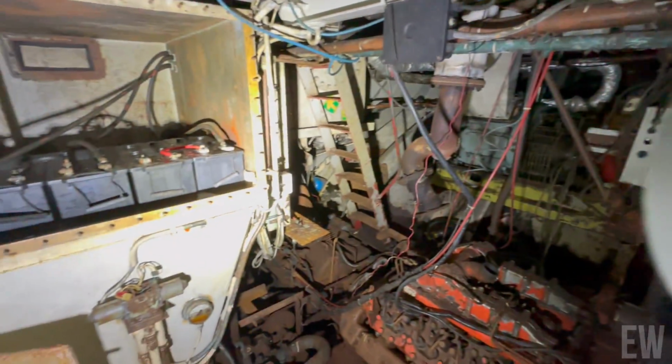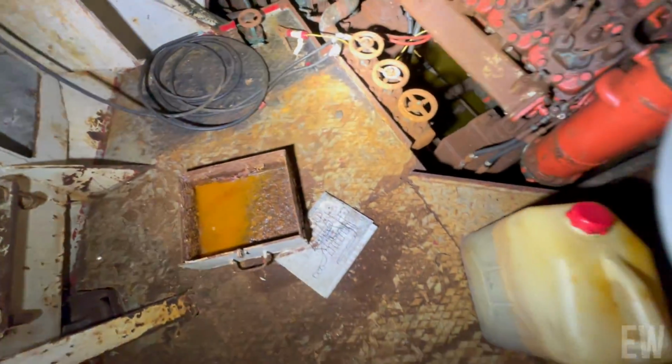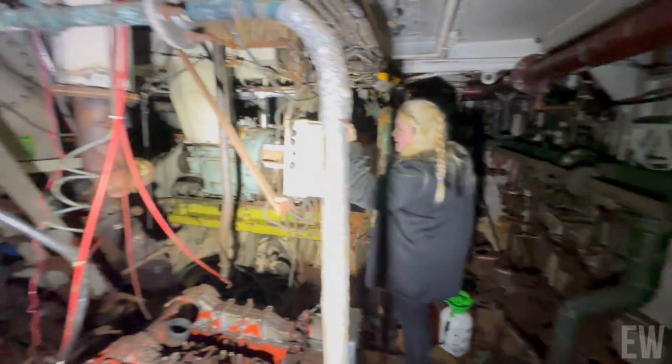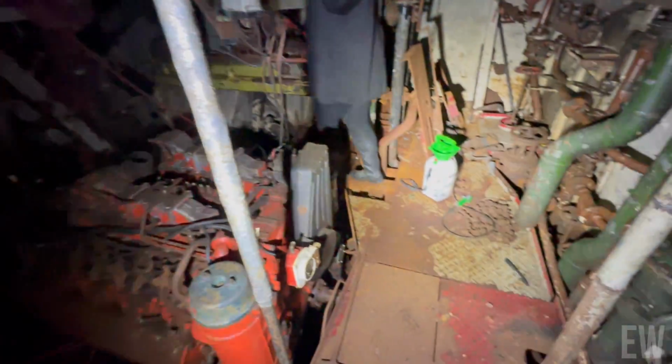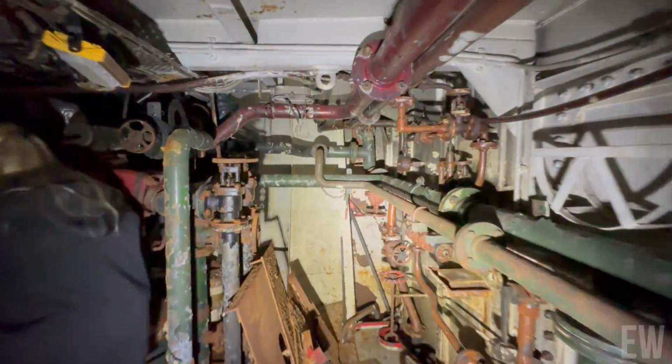Right, so that is pretty much the engine room. So we're heading back up, guys. We're heading back through the driver's cab area, back onto the main deck, and we'll pick it up and show you the rest. There's still more to see yet.